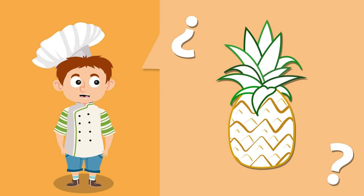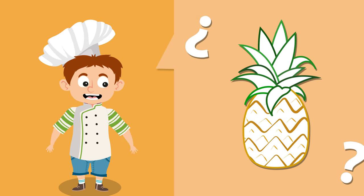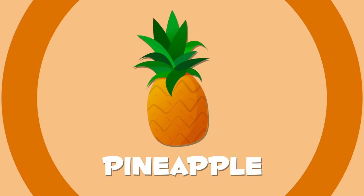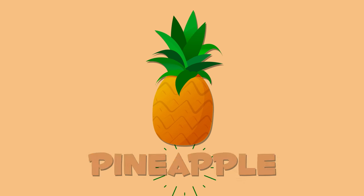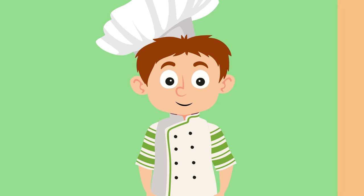Here we have another tropical fruit. Its peel is hard and brown. It's yellow on the inside. What fruit is it? It's a pineapple! Pineapple! Say it with me! Pineapple! I love eating pineapple for dessert!